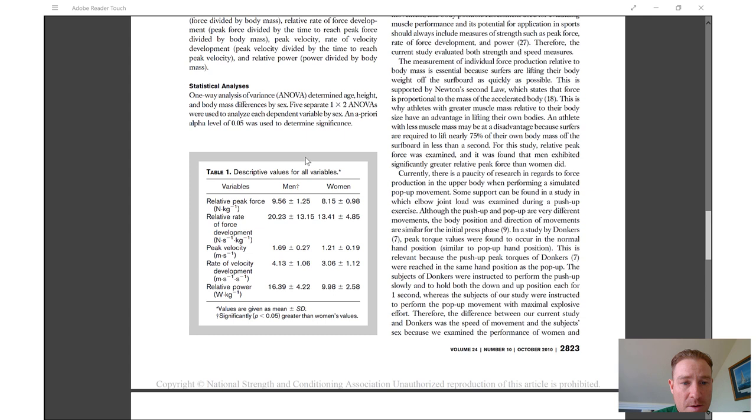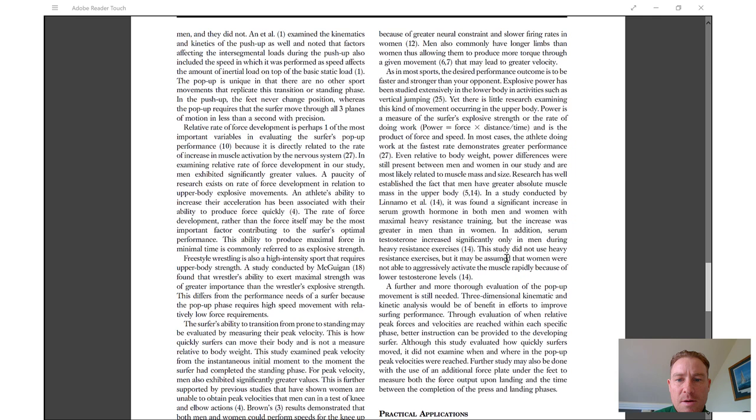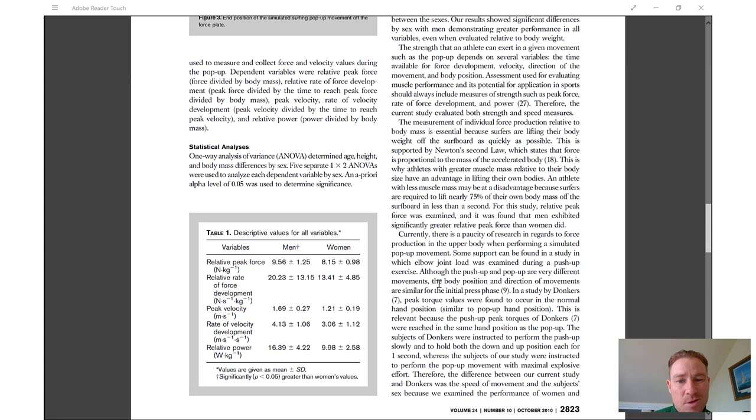And long story short, the men produced more force on the force plate than the women. And I don't think that's much of a surprise. And so this just kind of sets the stage in general, in terms of gender, that okay, one is stronger than the other in this motion at certain parts of the motion. But does that really matter? It never answered that. There's some interesting things in here. It says an athlete with less muscle mass may be at a disadvantage because surfers are required to lift nearly 75% of their own body mass off the surfboard in less than a second.